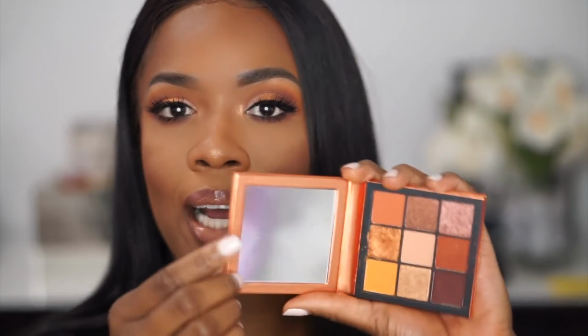The only thing is I found that the darker shade here was really chalky. It didn't go on as dark as I thought it would have went on, so that's one thing to keep in mind. Also, the yellow shade was a little powdery as well. I had to keep building it up in my crease, but overall everything came out very nice and everything else is pretty much fine with this. I love the fact that it has a mirror as well, because a lot of these palettes nowadays don't come with a mirror. And then I would have loved if the names of the shades were on the back.